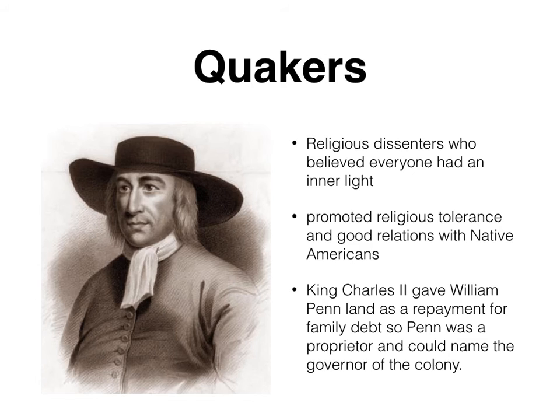So he could say, this person is actually going to rule, was going to be the governor for this particular colony. A proprietor, which is a word we'll talk about a little bit more because South Carolina was a proprietary colony and had 8 proprietors. Pennsylvania only had 1.